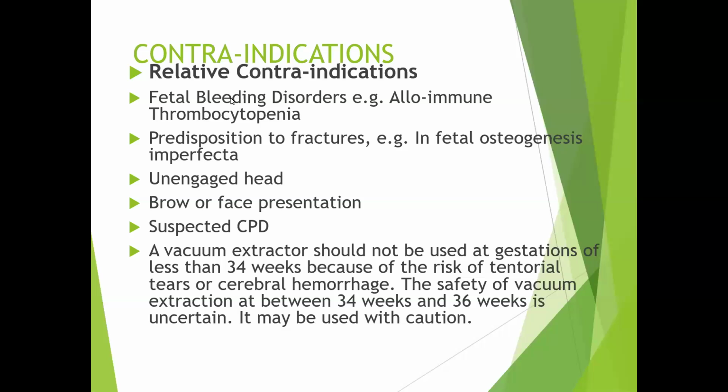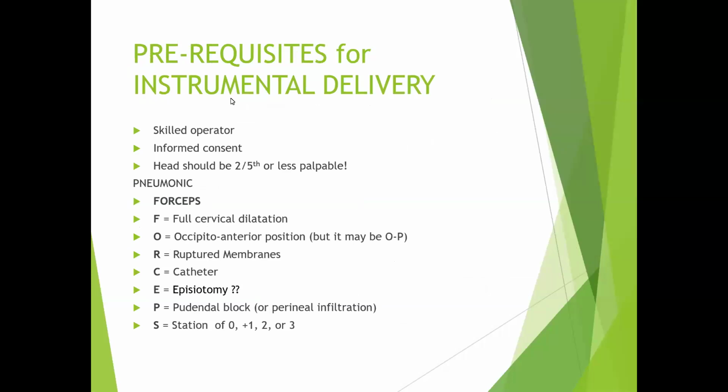So it's not like something that is clear cut that you can do. So we'll look at some prerequisites for the instrumental delivery. Like I already mentioned some of them, but first of all, you should have a skilled operator. The clinician should be well versed in how to use any of the instruments that are available. He should be very skilled, even skilled enough to know what the prerequisites are.